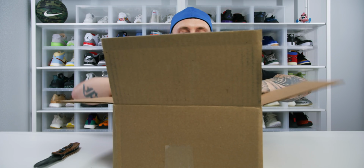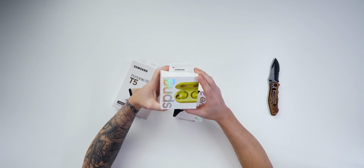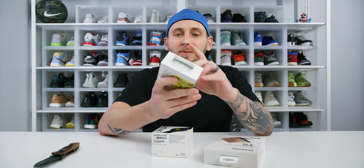So, okay. So Samsung done hooked it up. They sent out a few things. Some Galaxy Buds in yellow. I've actually been wanting a pair of these in yellow because the black and the white, while it's classic and it goes with everything, I want something that stands out. That's a little bit more bold, and the yellow is definitely on point.